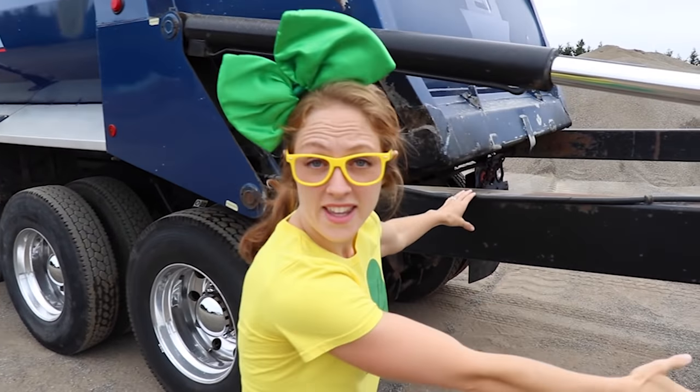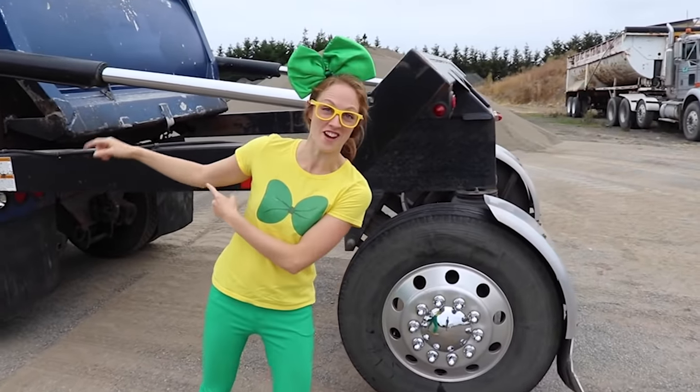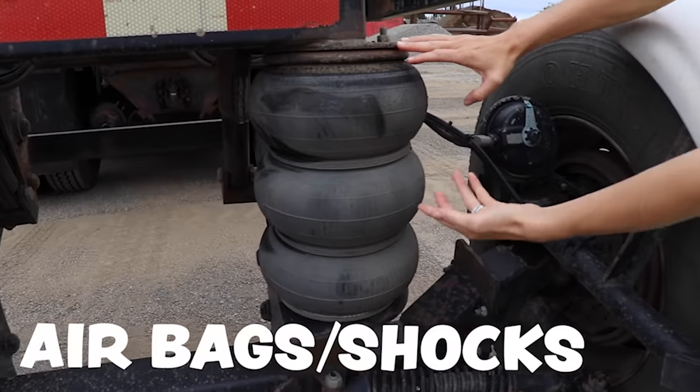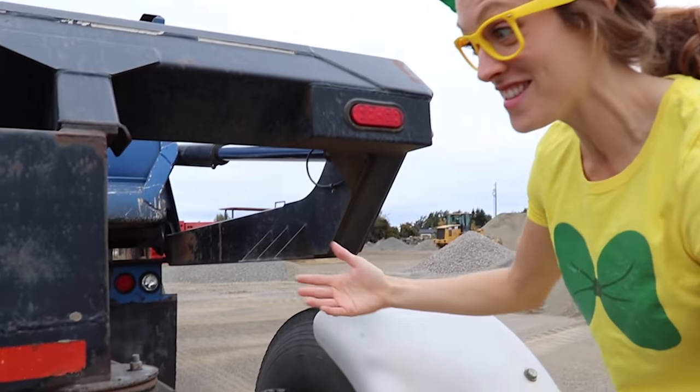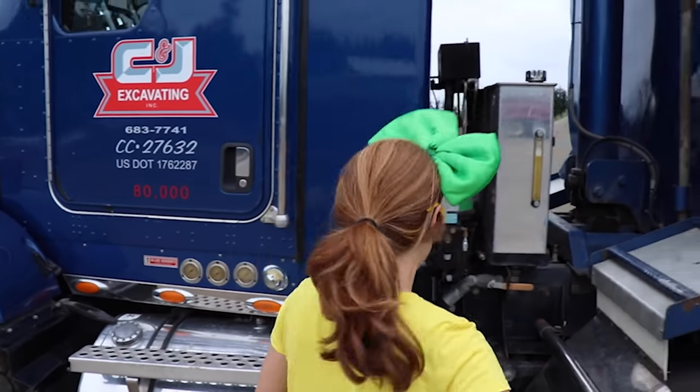And this right here is the booster axle, and it's extra support for the dump truck while it's driving down the road. This right here, these are called airbags, and these are for the suspension. Isn't that cool? Let's check out the inside of this big box.